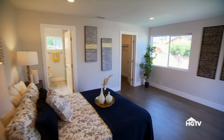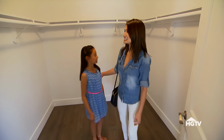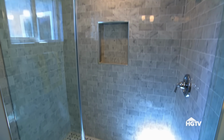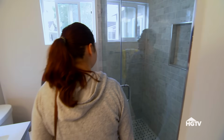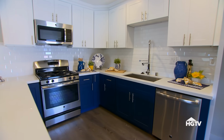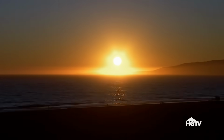Wow, this is very, very big. I would definitely take up all the space here, though. Oh, this is nice. Very nice. Look at the shower. Wow, the shower. Oh, wow, the shower is amazing. Perfect space for entertaining, that's for sure. I like the blue cabinets.